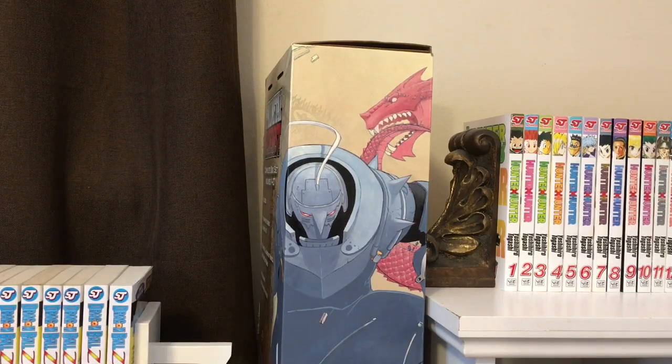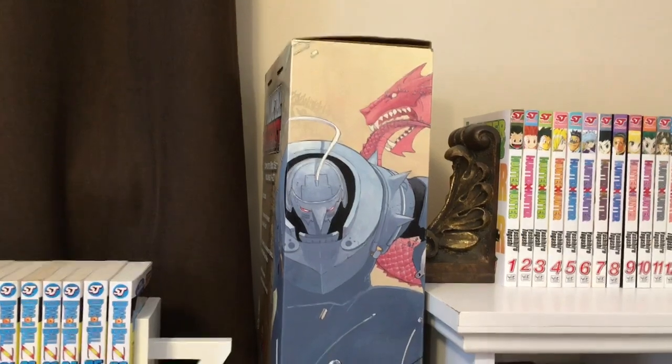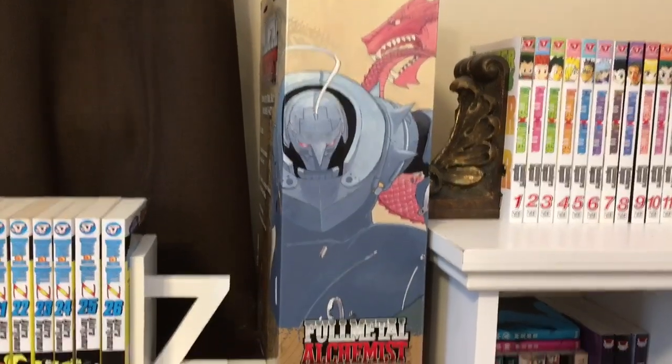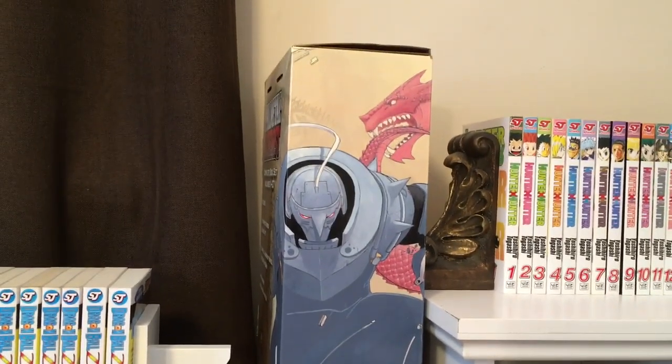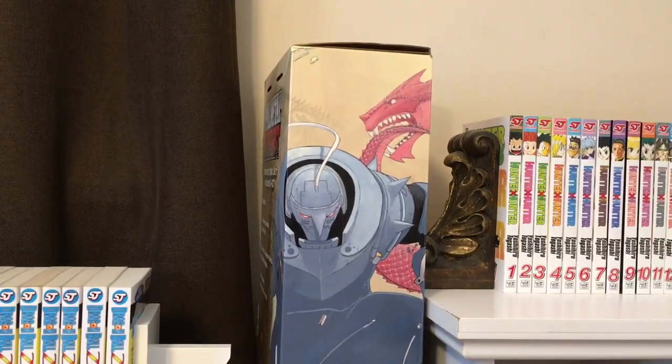Usually I just kind of put it on the shelf afterwards, but this one I just left in the box set. But anyways, Fullmetal Alchemist is a really great series. I should probably reread it at some point. It's pretty long, so I'm not sure when.